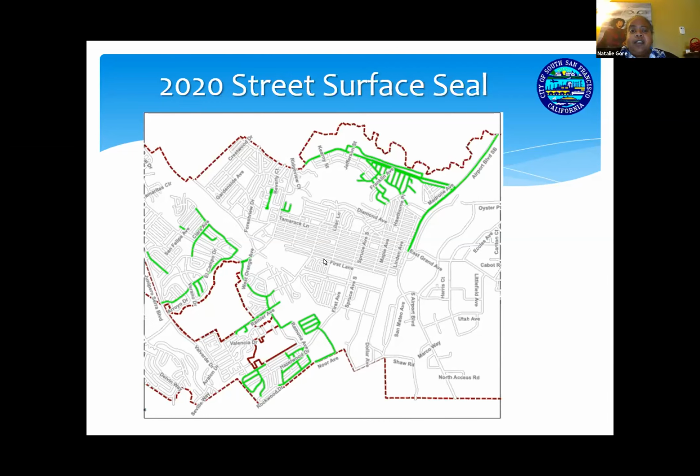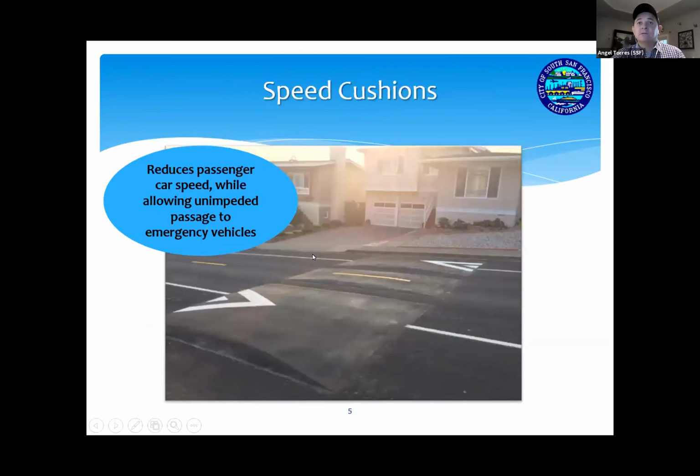Is there a project where we could add bike lanes to the surfaces? Go back and do that? We have a project. Let me see if I can get to that slide.